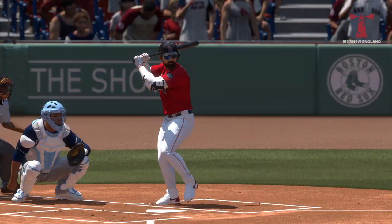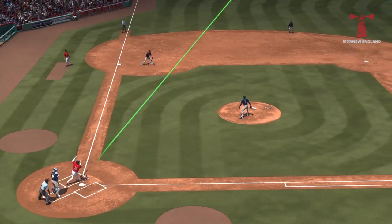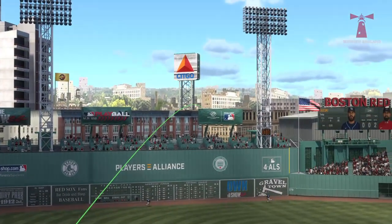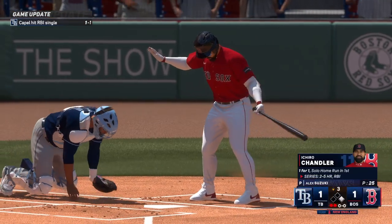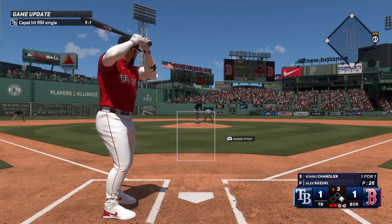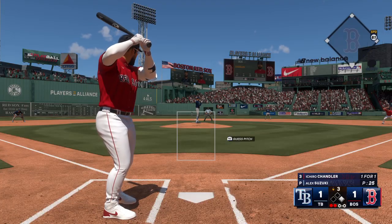When you're lacking velocity, it's so critical that you move the ball around, change speeds, even try to trick the hitter at times. But when you give up a home run right there, the manager doesn't have a lot of patience. Runner at first with 2 away. Here's a big power threat. Ichiro Chandler. He's already homered in this game.